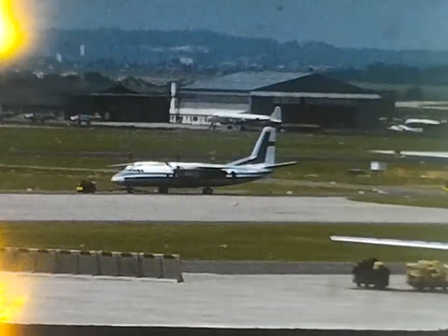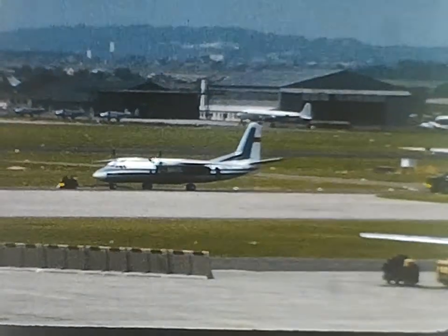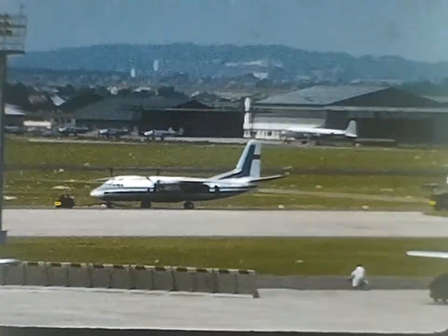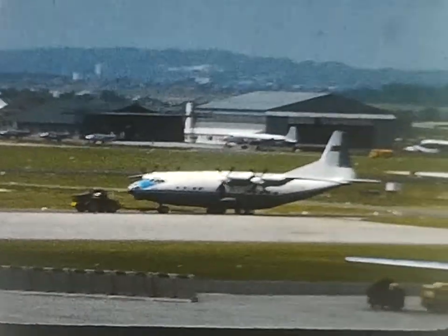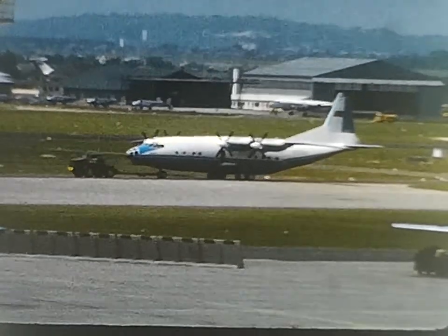Transport the AN-24. This was followed by an AN-12. Both these aircraft are in service with Aeroflot.